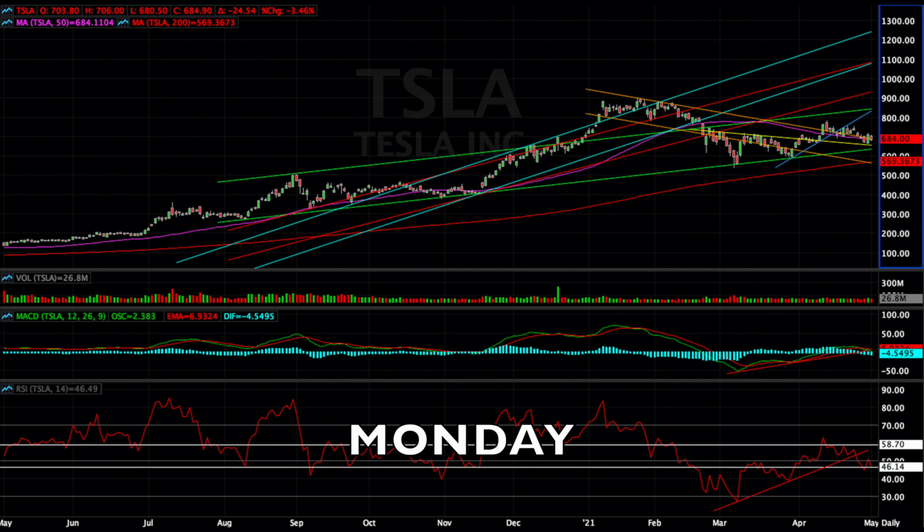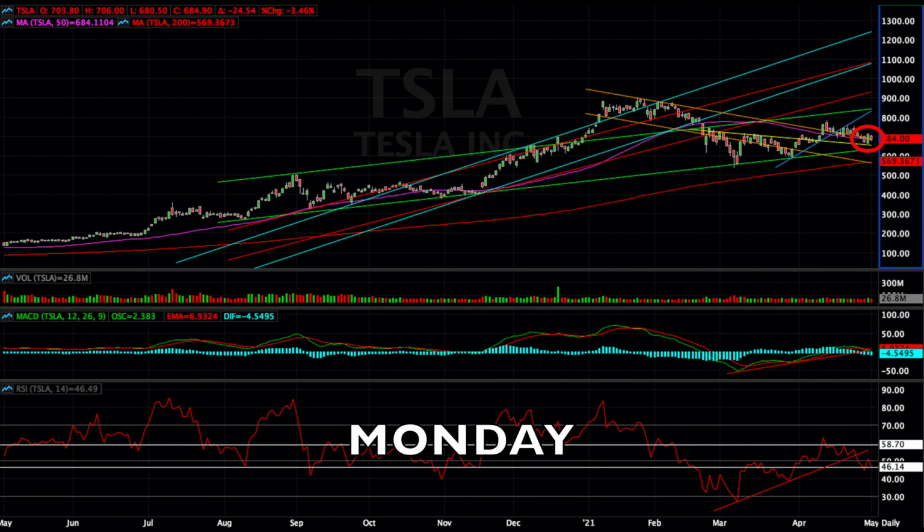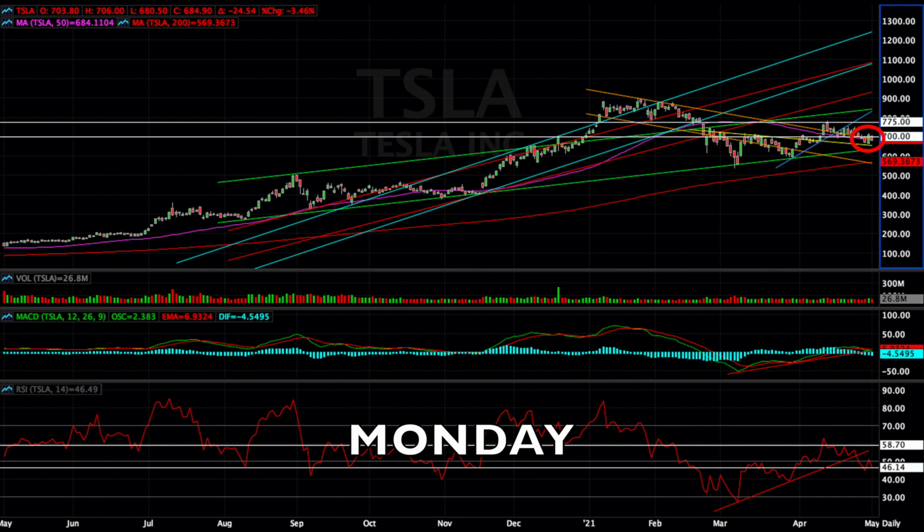On Monday, Tesla was down 3.5%, closing at 684.90. It had a bearish breakdown below the consolidation zone of 700 and 775. It is once again trading indecisively as it jumps above and below the 50-day moving average and in and out of the orange downtrend channel. Not only that, but it is also bouncing in and out of the consolidation range as well.